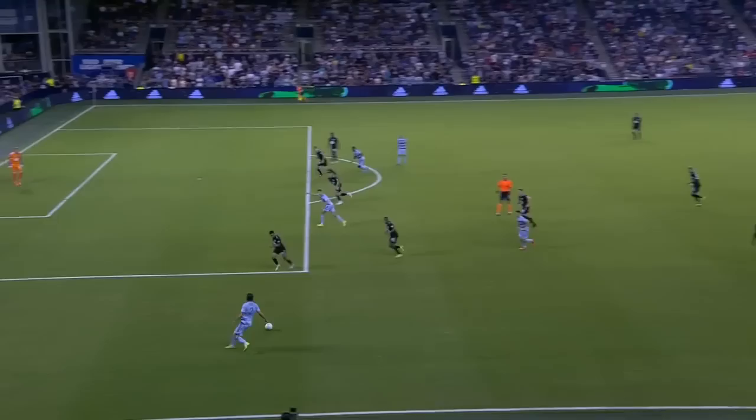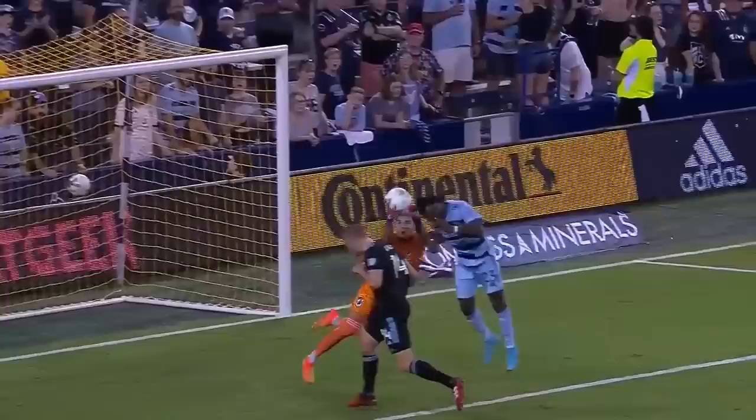And look who it is. Been singing his praises all night. Ben Sweat again. Teasing ball in. Willy Agata so brave to go up, win this one for Dane St. Clair. Gets his timing wrong. Willy Agata tucks this one in.